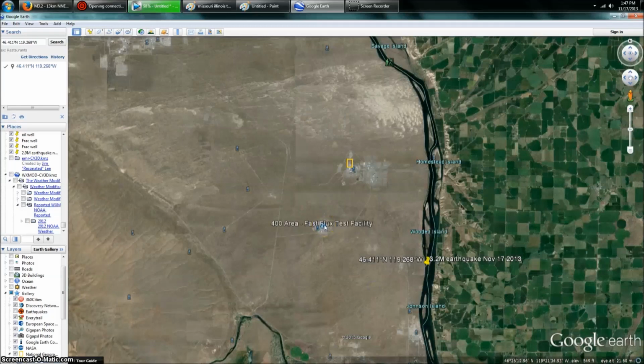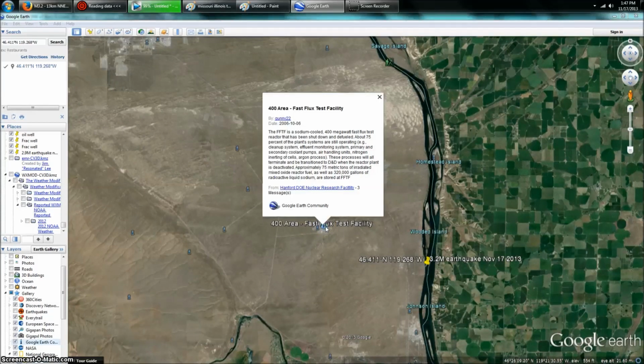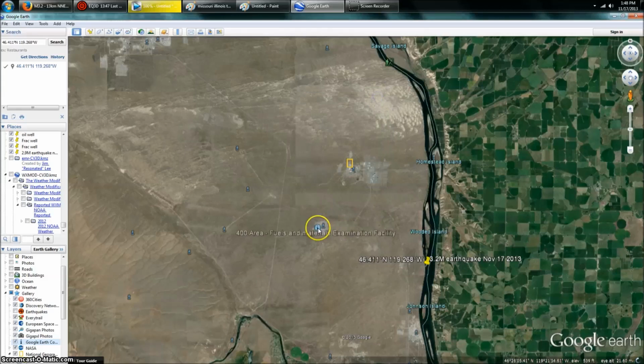And then right next to here, you've got the Fast Flux Test Facility. Let's just read this. The FFTF is a sodium-cooled 400 megawatt fast flux test reactor that has been shut down and defueled. About 75% of the plant systems are still operating: the cleanup system, the effluent monitoring system, primary and secondary cooling pumps, air handling units, nitrogen inerting of cells, argon process. These processes will all terminate and be transitioned to D&D, whatever that is, when the reactor plant is deactivated. About 75 metric tons of irradiated mixed oxide reactor fuel, as well as 320,000 gallons of radioactive liquid sodium are stored there. That's what that is.